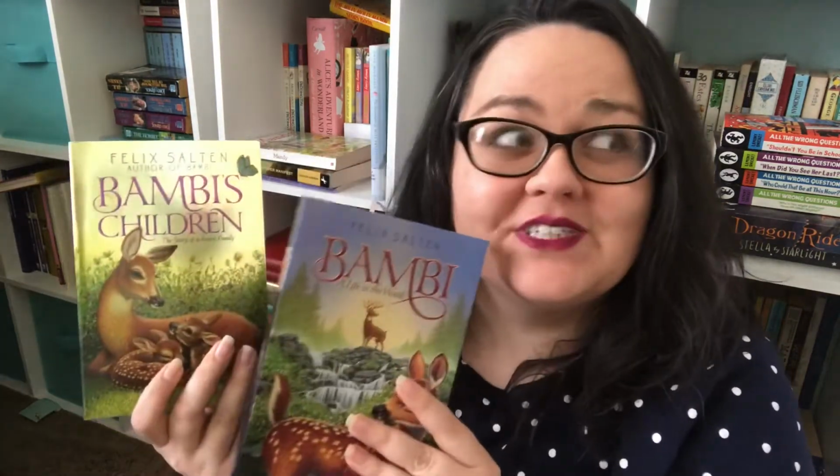I also got book 8 of Keepers of the Lost City. Claire is flying through this series. If you have seen our middle grade fantasy recommendations video, then you know how much she really likes this series, so she was really excited to get this one. I also got Bambi and Bambi's Children. I didn't even know there was a sequel, but these were on there and thought it couldn't hurt to have more classic children's books.